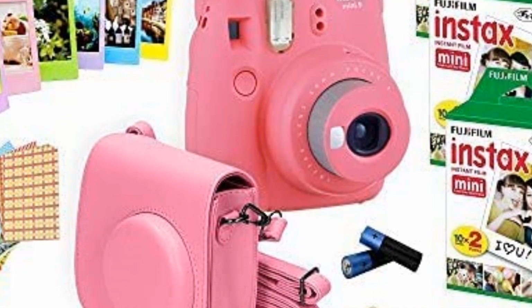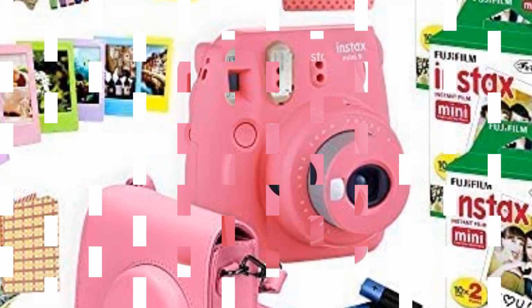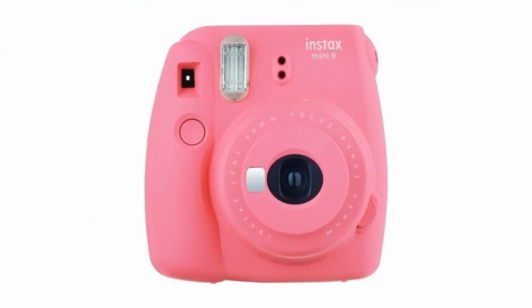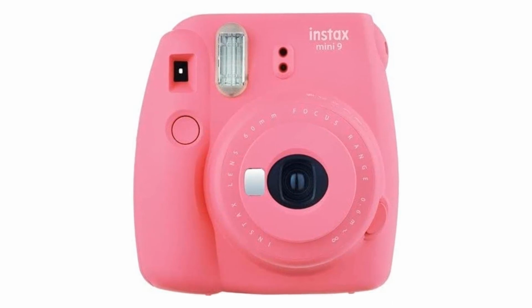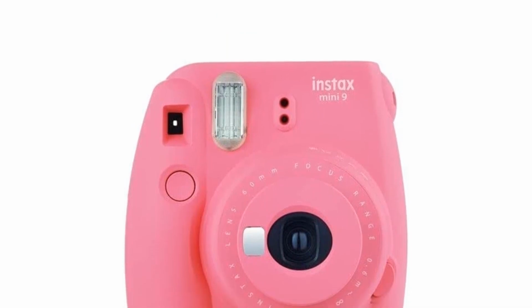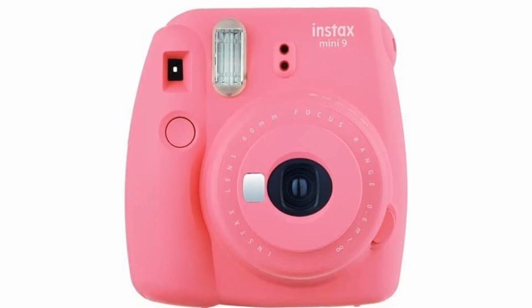Pros: complete bundle for Fujifilm Instax Mini 9 camera. 60 packs of Fujifilm Instax Mini 9 Instant Films. Flamingo Pink camera design. Creates instant prints. Cons: limited to Fujifilm Instax Mini 9 camera. High cost for a bundle compared to buying items separately.